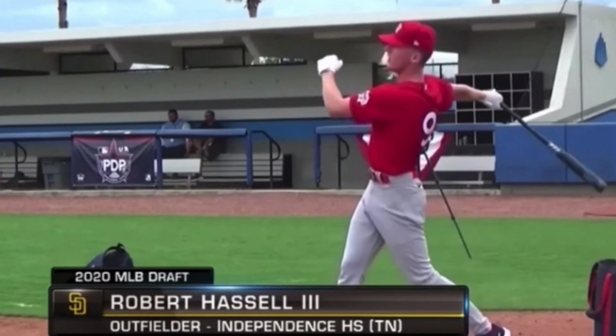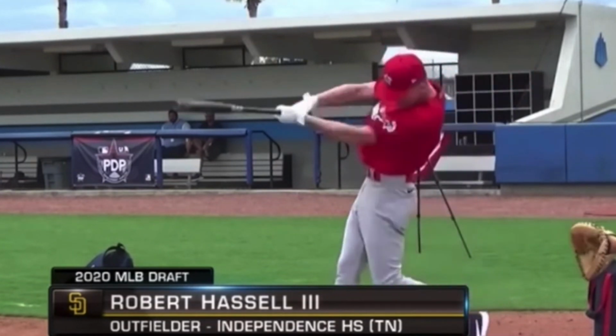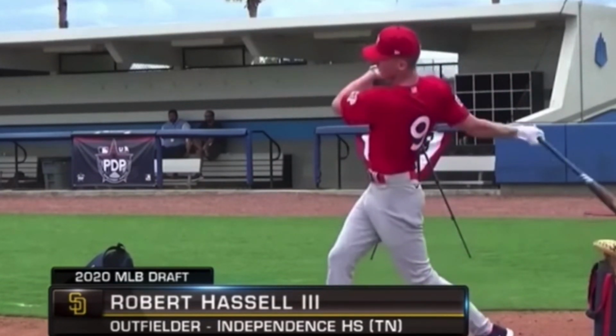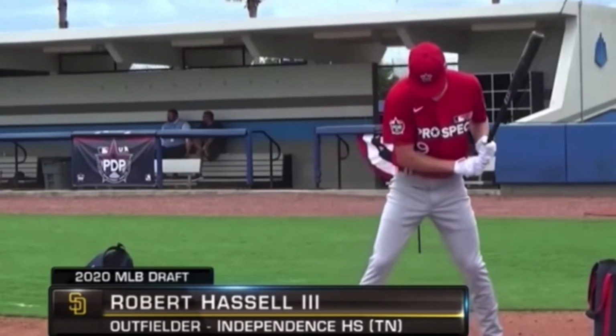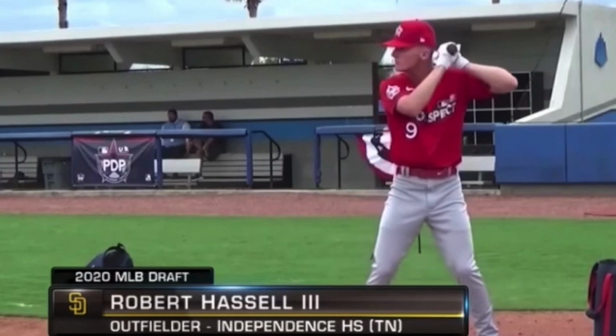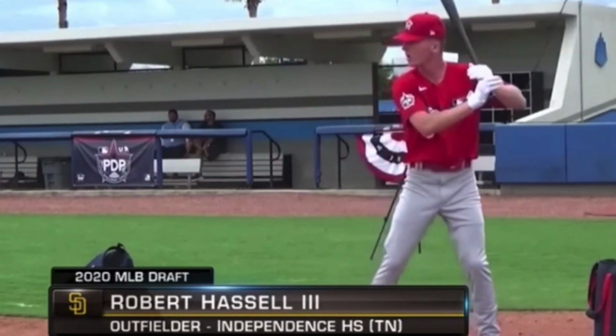So I think that, as you continue to move up, you continue to learn your swing better. You learn what has to happen. To play at a high level, you've got to be able to hit for some power, unless you're going to be an elite defender. And I think he'll figure out how to do it. Again, maybe not 30-plus home runs, but I think that he's got a chance to hit 15, 20 home runs. With the juiced balls, maybe a couple more.